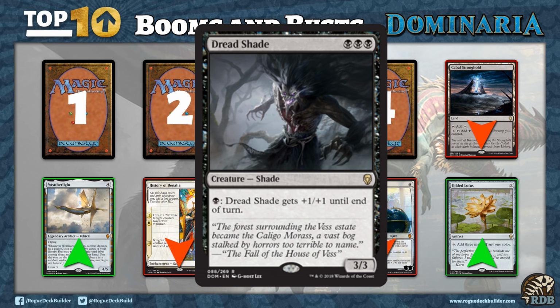The Dredge Shade is a 3/3 for 3 mana, triple black, and it's got the typical Shade ability to get +1 until end of turn. I think this is right where it wants to be. It takes work to kill this with Fatal Push in Standard. I think that mono black is actually in pretty good shape.